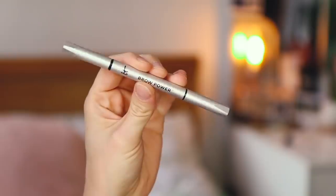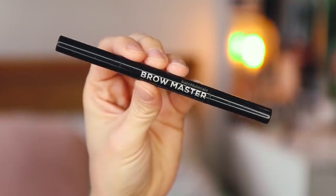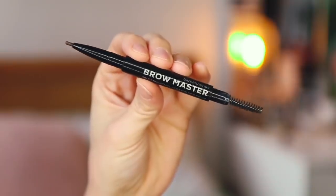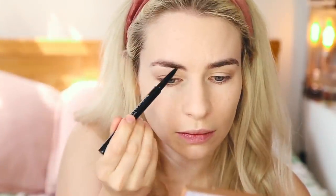I'm quickly going to do my eyebrows before I finish off my eye makeup. I have 2 brow pencils in my makeup bag, and guess what brands they're from? I've got the It Cosmetics Brow Powder and the Bare Minerals Brow Master. Got a load of these 2 brands in my makeup bag at the moment. I'm going to use the Bare Minerals one. Just brush them up with a spoolie, and then on the other end is a pencil which is exactly my colour. I'm the shade Coffee.